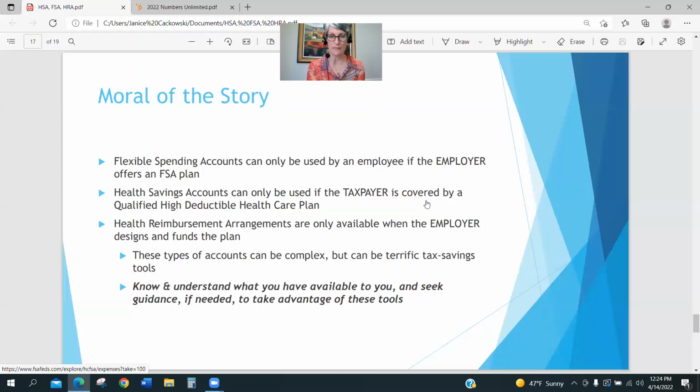We're all spending money on healthcare in one way or the other. If you're not, then you're really blessed. But there are some kinds of healthcare expenses that most of us have. We're seeing doctors, we have prescriptions, dental work, eyeglasses, all that kind of stuff. So if you're already spending that and you have one of these tools available to you, use it to the capacity that it helps you reduce your taxes. It can be a really good tool for that. So know and understand what you have available to you. Seek guidance if you need to on how to take advantage of these tools, and make sure you don't over contribute or contribute past certain ages, like Medicare age, when you really shouldn't be.